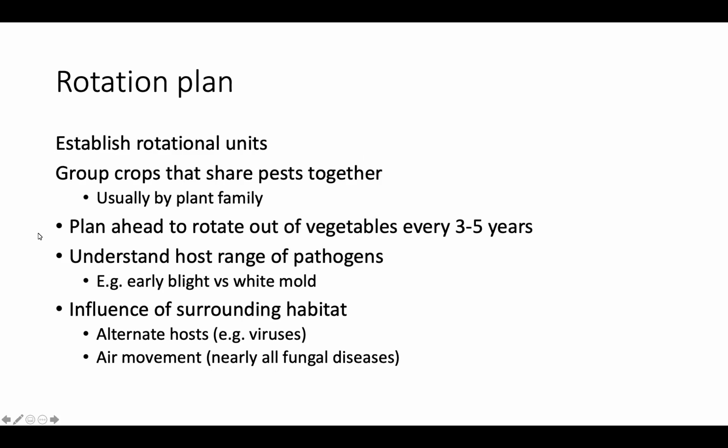So especially for new farmers, I urge you to think about your rotation plan and establish rotational units. That's going to be either a field, part of a field, or a number of beds if you have a permanent bed system. You want to think about how you're going to rotate your crops, and about rotating crops that share pests together so that you can rotate away from those pests, especially those pathogens, those fungal diseases that overwinter in the soil. So usually we're thinking about rotating by plant family.